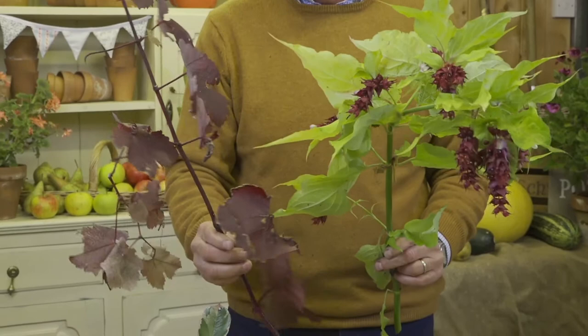They're really hard little grapes, but I just love the foliage. It's purple, but then at this time of the year, they go a much brighter red colour. And they just look really good just draping over them as they fall onto the lawn.